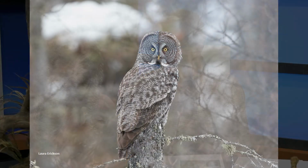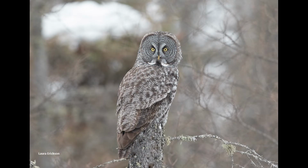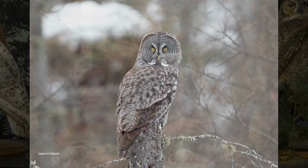And again, we are at the very southern range of the great gray. They are much more comfortable up in the north woods. Not as far as the Arctic, but southern Canada and in the heavy wooded area, swamps and black spruce swamps. We do have a certain number of great gray that come down every year.